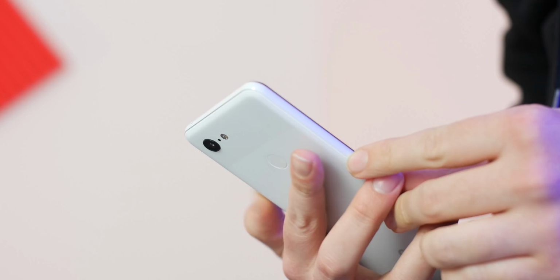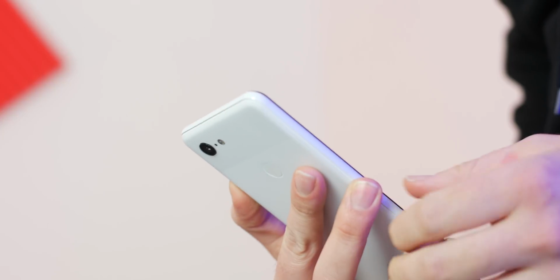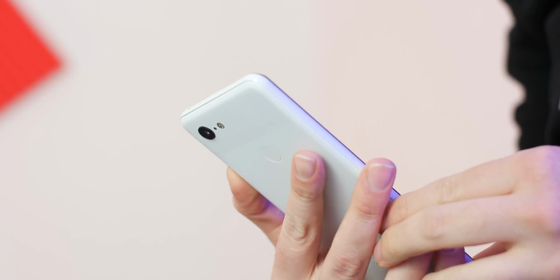The Pixel Imprint or fingerprint scanner on the rear is in just the perfect position for stability, and it's accurate, but most importantly fast. I do hope that Google doesn't adopt the in-display option though on the Pixel 4.